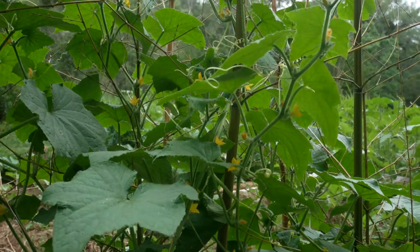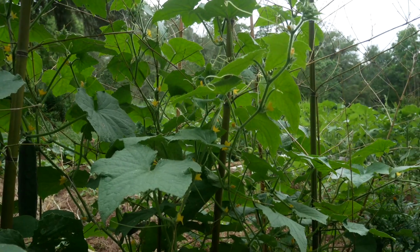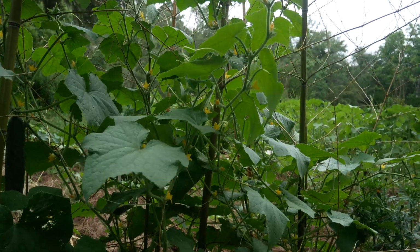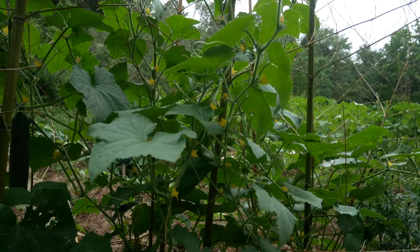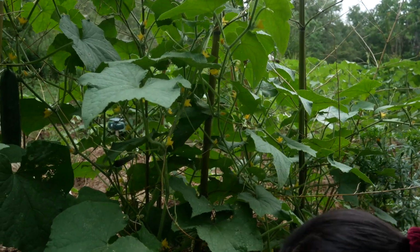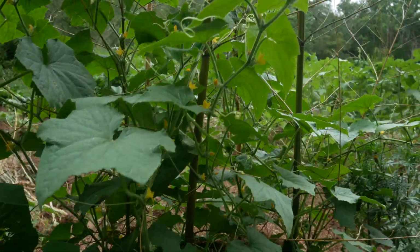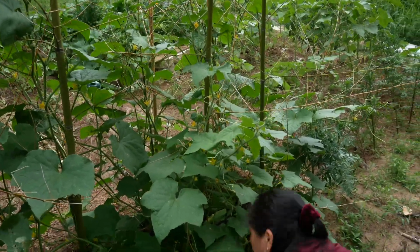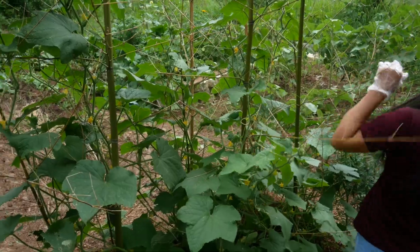How many do you think you picked off of here so far? 20 maybe. Huh? 20. 10? No, more than 10. More than 10? Mm-hmm. They look good.